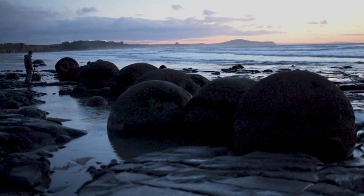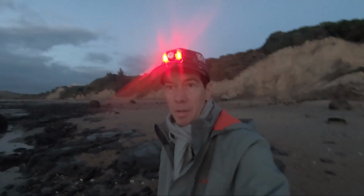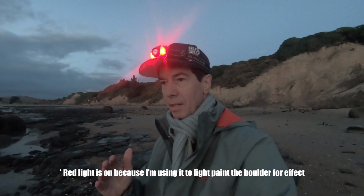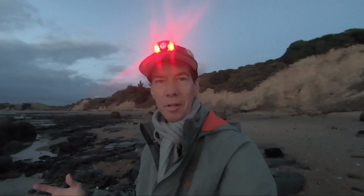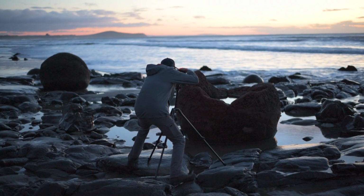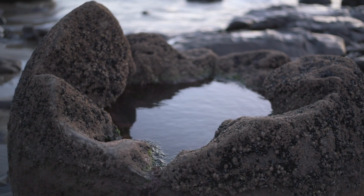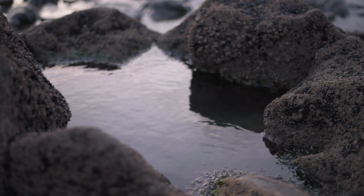So the sun is just about to come over the horizon. I've found my frame. The thing that appealed to me was this one particular boulder, and the great thing is these things look like alien eggs or dinosaur eggs. It's amazing. This one particular boulder had hatched, I guess would be the best word to say. It actually looks like it's been cracked open on the top.